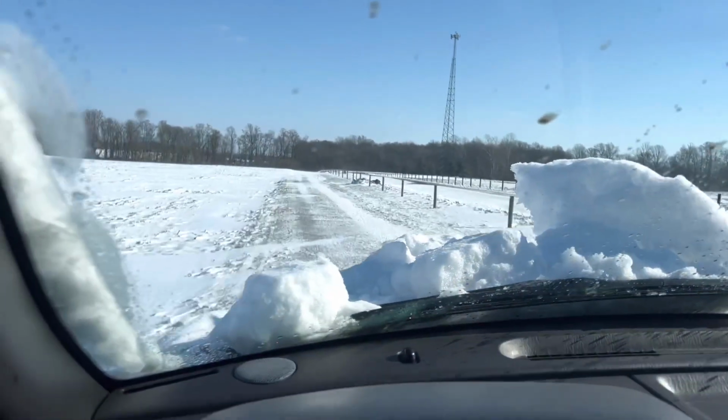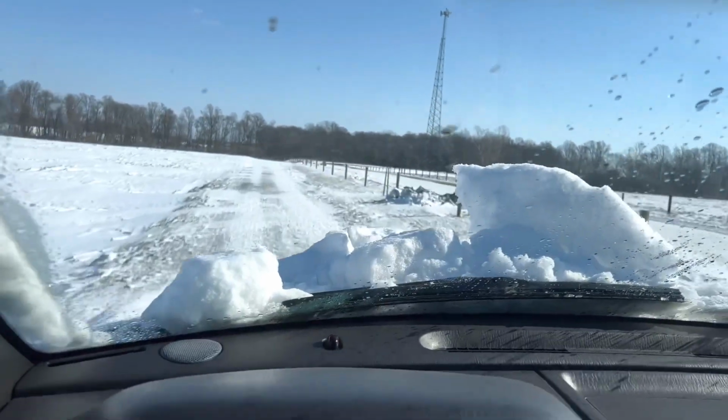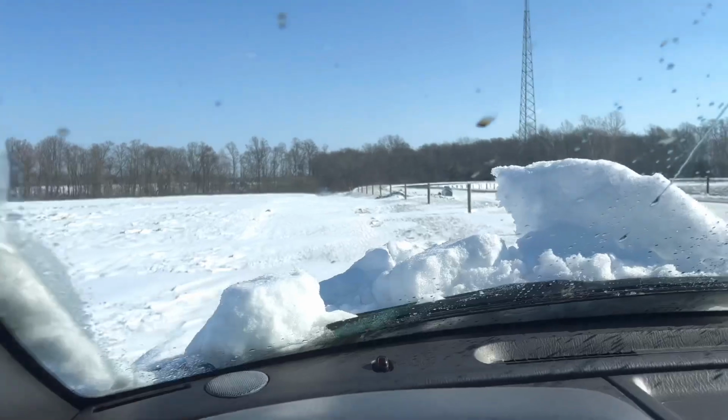There's a little bit in spots. Up here, some trees, so I'm thinking up here. They also don't plow this the best just because it's dirt and bumpy, so you can't really do a good job plowing this without tearing up the dirt.